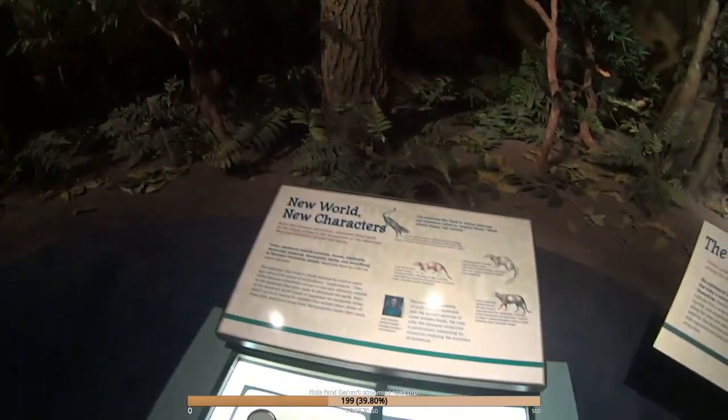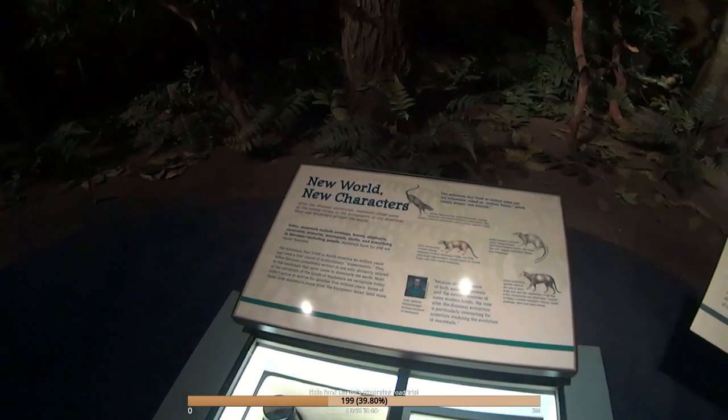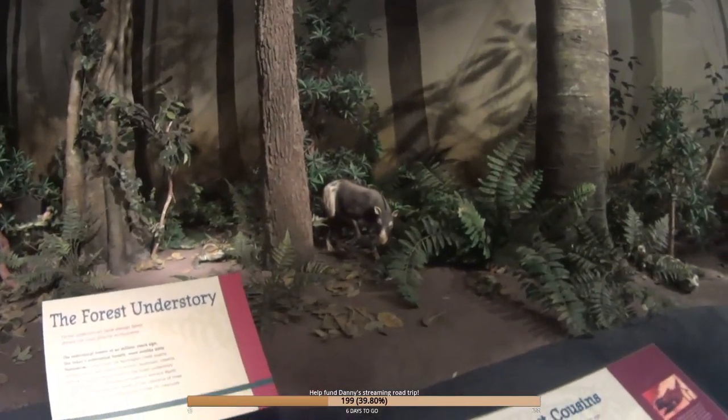So, new world, new characters. After the dinosaur extinction, mammals filled some of the empty niches in the ecosystems of the American West and elsewhere around the world. Yeah. Oh, there we go. So it is a condylarth. That's what I was thinking. Not Eohippus. It's not related to horses or anything around today.